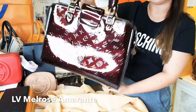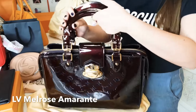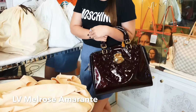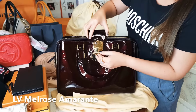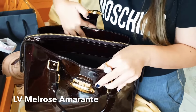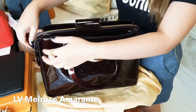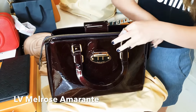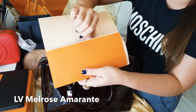Yung mga luxers natin dyan na nag-office, mga executives, bagay na bagay ko. Ganda. Even yung kulay. Lakas ng dating. And, ito po yung kanyang loob. Here. Meron pong kasama. Receipt. Ang mahal ng brand name ito, guys.